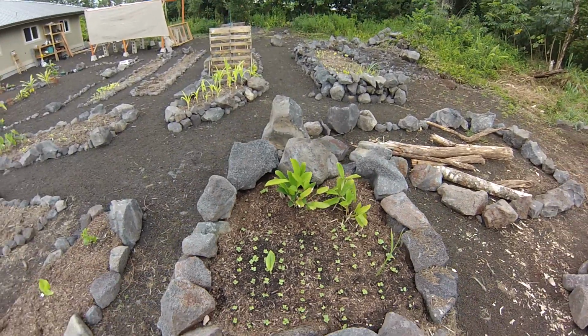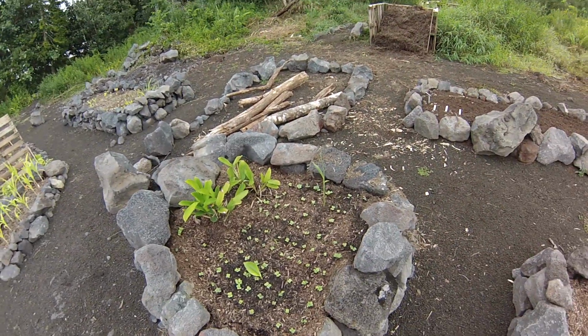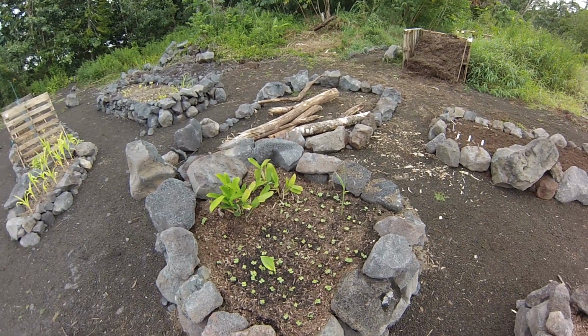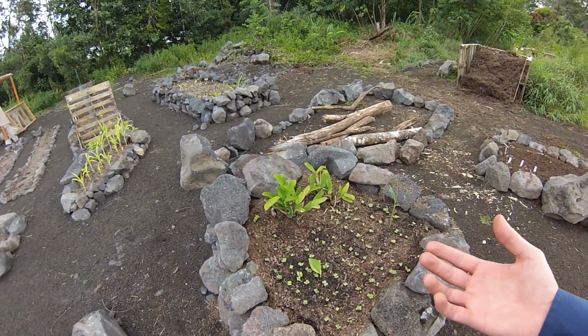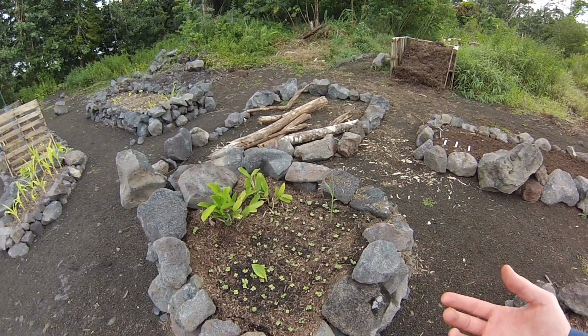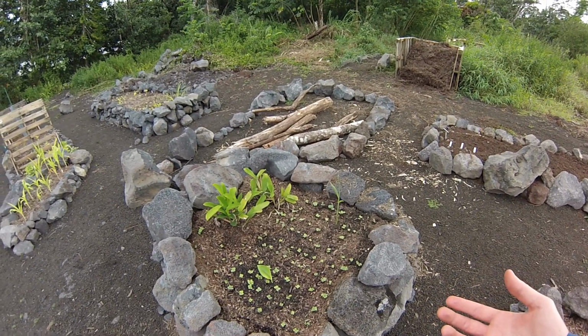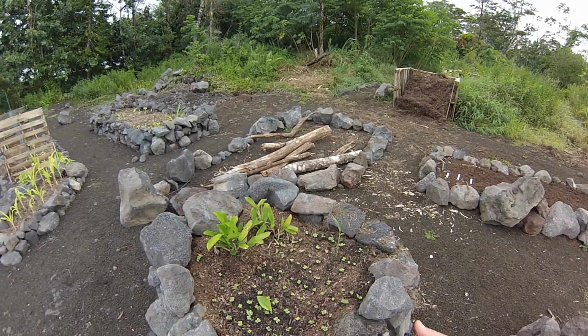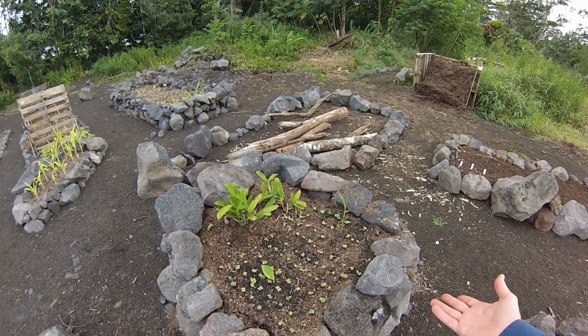But what I decided to do was plant out a ton of radishes. The radishes grow insanely fast. We've been harvesting radishes that we planted 3 weeks ago from seed, and so my thought is these radishes can go in there. We'll harvest them within probably 7 or 8 weeks.